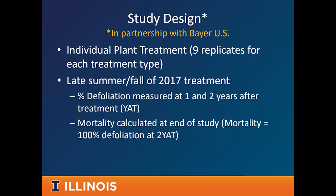So for this one, we did individual plant treatments. An individual plant was a full treatment replicate there, where we looked at them alone. We had 9 replicates for each of our treatment types, and we sprayed these in the late summer or early fall of 2017. We then measured percent defoliation at 1 and 2 years after treatment. At the end of 2 years, we calculated a rate of mortality, which for us equaled 100% defoliation, with no active leaves growing 2 years after the treatment.